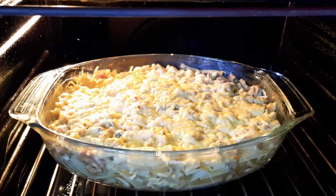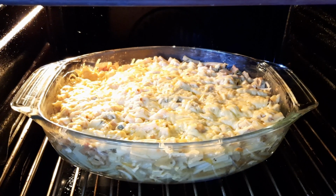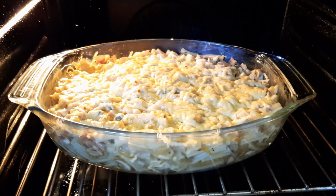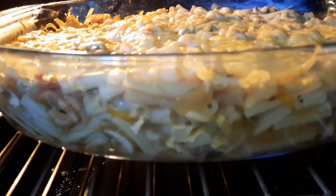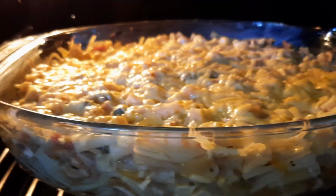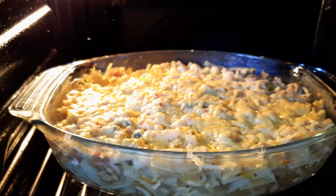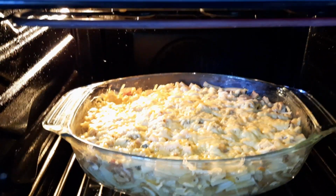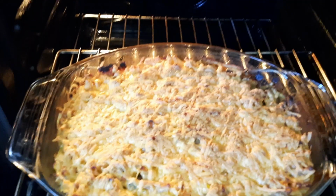So it's been going for about 10 minutes or so in the oven, still on 200 degrees Celsius, and it's looking really, really good. If you look underneath there, you can see that it's all cooking up in the bottom. Obviously the cheese melted long ago, so we'll leave it for about another 10 minutes, and then what we're going to do is we're going to crank it, and we're going to put it on grill, and we're going to let the cheese brown a little bit on top, and then we're basically done.